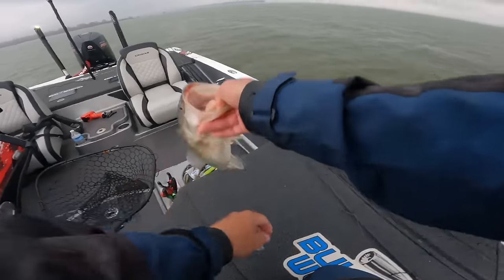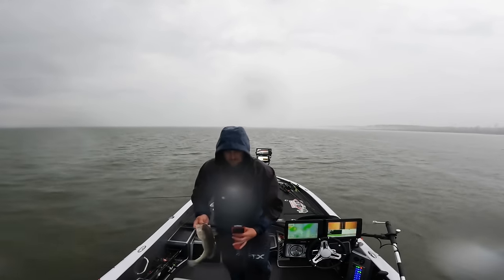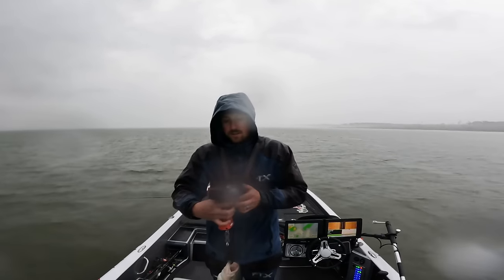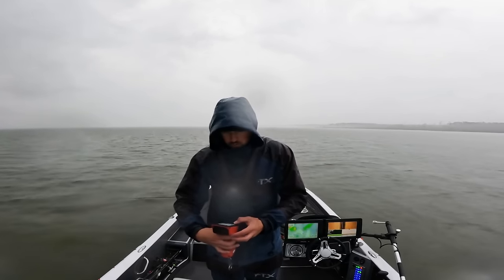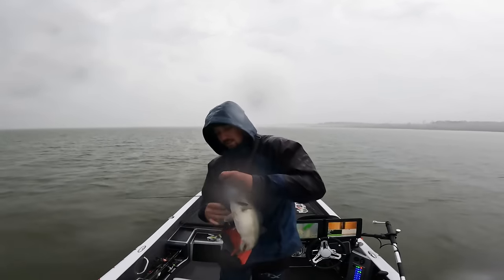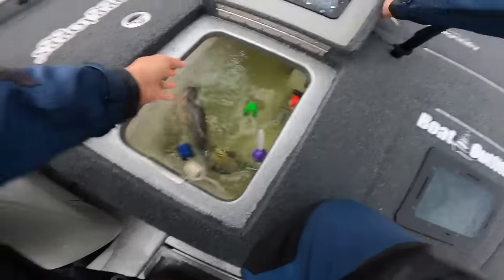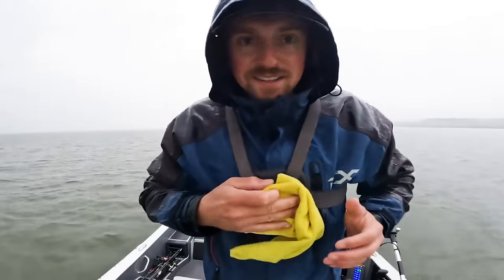Smoked it. Two casts in a row. Bubba scale did not even have time to shut off, which it does after like a minute or 30 seconds. Number two is 2.04, a two pounder. Help you guys out again.